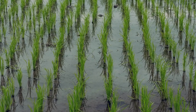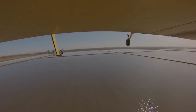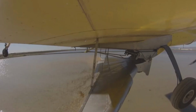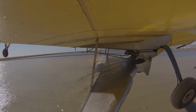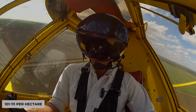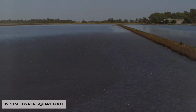And if you think this is convenient and over the top, wait until you find out that in America, rice is sometimes sown by airplane. However, these planes don't fly at a high altitude like the regular ones and distribute around 101 to 111 per hectare. To put it simply, they sow around 15 to 30 seeds per square foot.